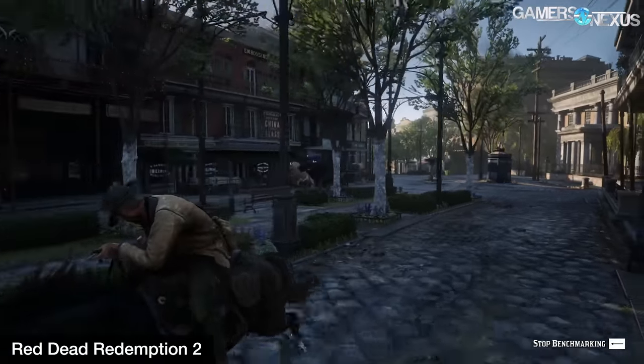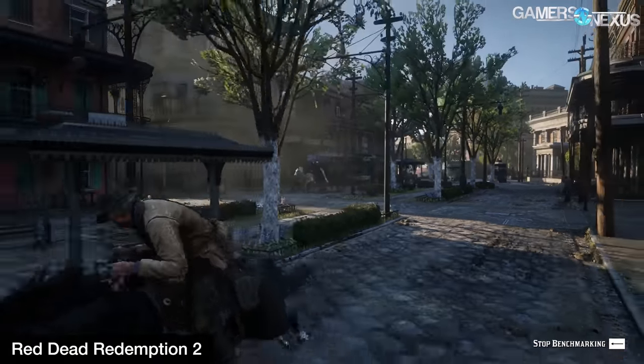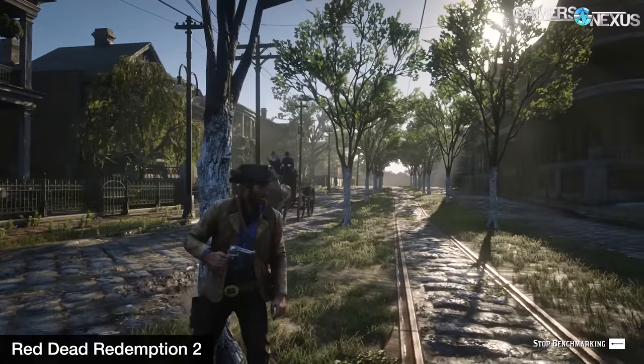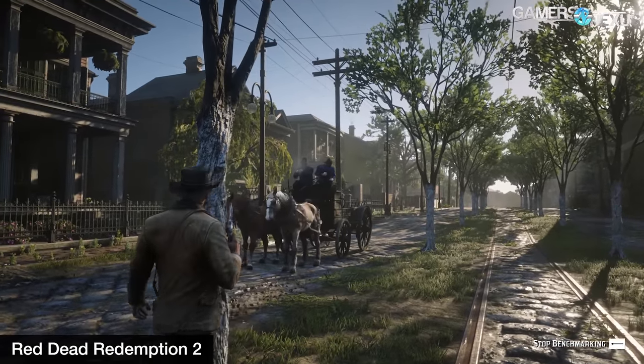Rockstar really improved its overall perception in the PC market in the last couple of years of GTA 5's availability. But it killed all momentum with the Red Dead 2 launch on PC.